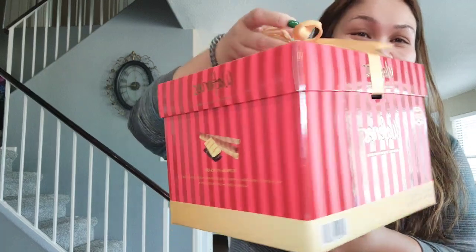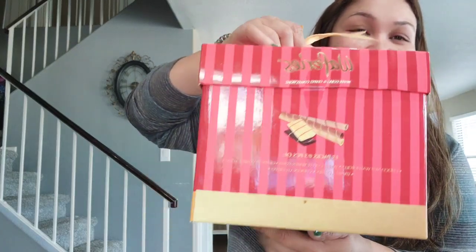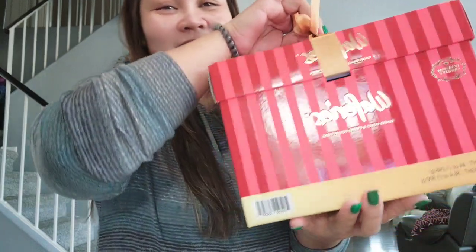I'm Ambisiosa. Today I'm gonna show you something. A friend came over today and he brought me something, so I'm gonna show you guys. I don't know what is inside, but the package is very pretty. Oh, look at that. The packaging looks very fancy.